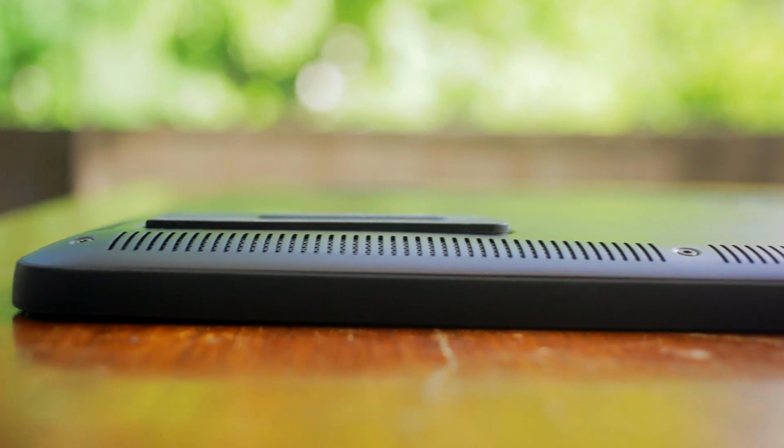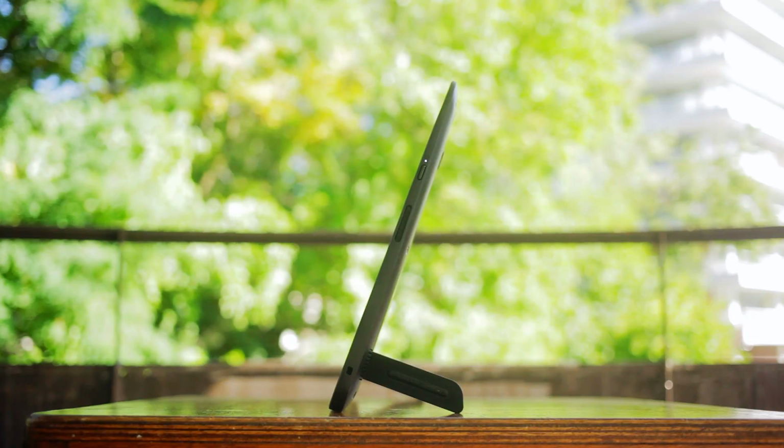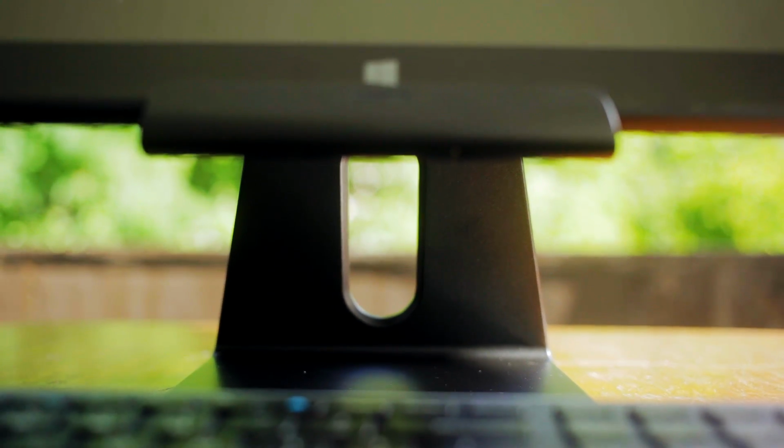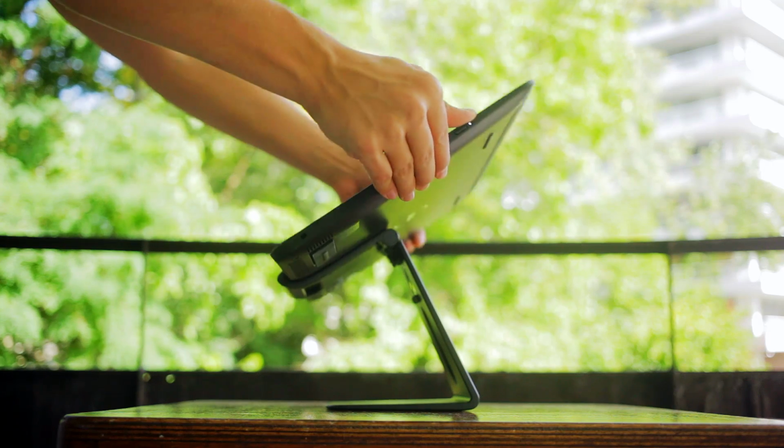At the back, we have a pair of swivel rubberized feet that allow the unit to stand at an appropriate angle, but if you do decide to get the optional power dock, you get a more conventional style all-in-one with the display lifted and with angle adjustments.